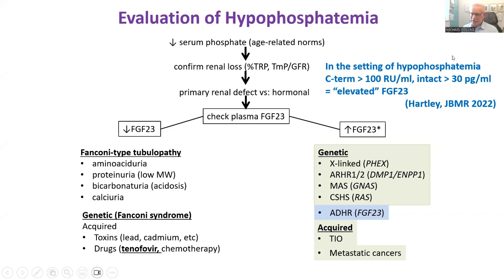So in the setting of hypophosphatemia, a C-terminal FGF23, which I talked about, of greater than 100, or an intact FGF23 greater than 30, and both of these are well within the normal range, in the setting of hypophosphatemia, equal an elevated FGF23. And this is by my colleague, Iris Hartley. So this is a very useful clinical pearl. Okay.